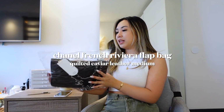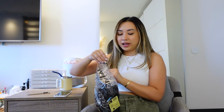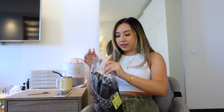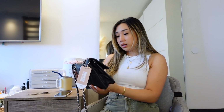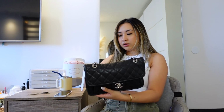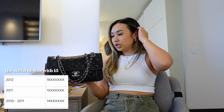Okay, there's no surprise because there's no dust bag, but I got a Chanel French Riviera medium flap. I think that's what it's called. And like I was saying before, I think it's priced higher because it's black and it's caviar leather. Oh my god. It is so cute. Wow. So I did look up the serial number, and I think this bag came out in 2011. So she's a little bit old. She's an oldie.